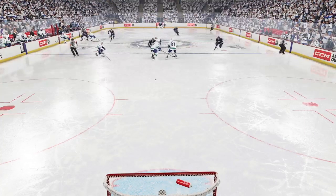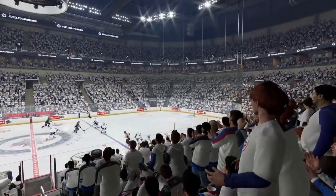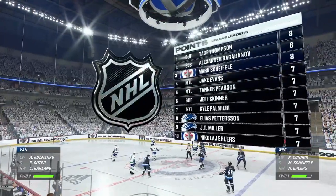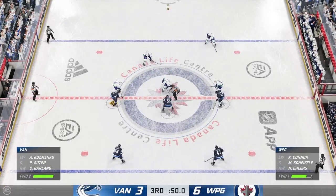As that empty net goal went in, everyone on the bench and on the ice knew that that put the game to bed. Vancouver's time is running out in this one to try to even things up. They've had plenty of scoring chances, but no finish tonight.